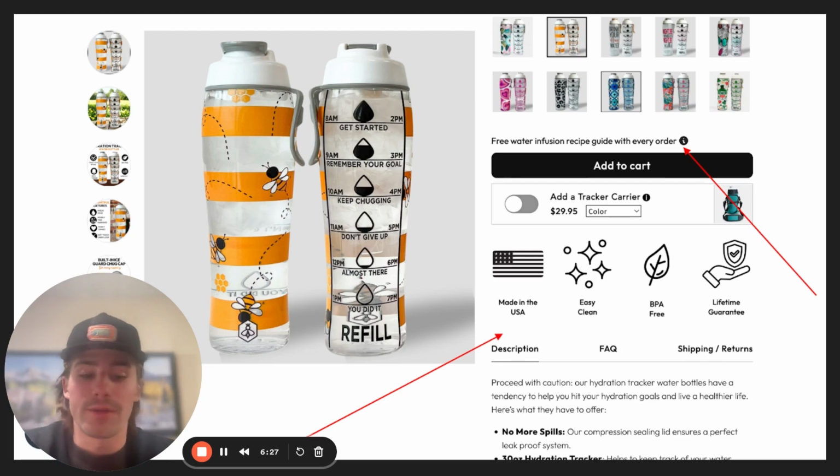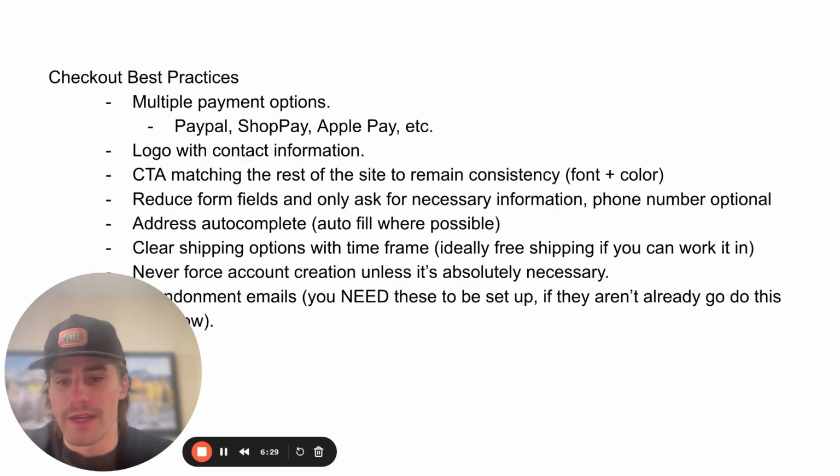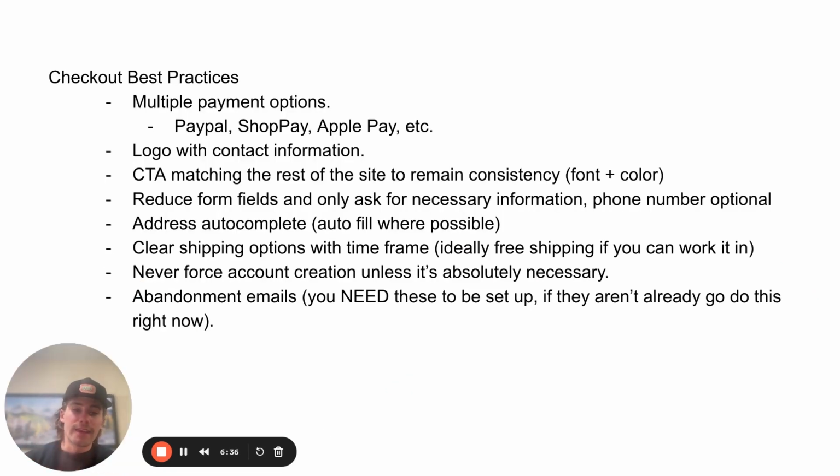So now let's get into the checkout best practices. This is what you can do if you are not on Plus. These are all optimizations you can make if you are not on Plus. You can make them if you're on Plus too, but we want to start for people who are not on Plus and don't have the ability to deploy the extensions that Shopify just released.